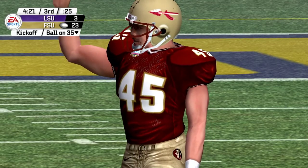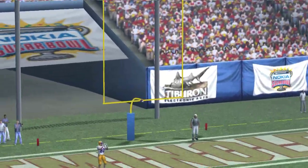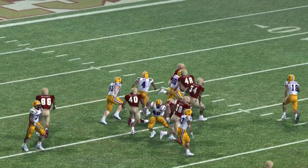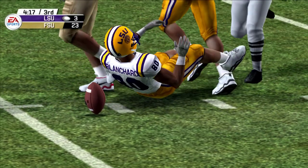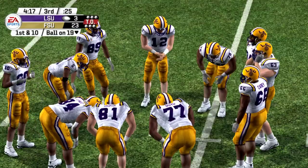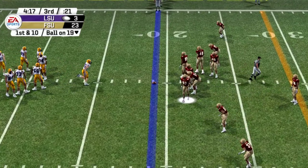Looks like they're ready for the kick. Here's the kick. Blanchard fields it in the end zone. Great job by the defense last time forcing the pick. I wouldn't be surprised to see a few runs here by the offense to start things off. They'll get the ball here at the 19.